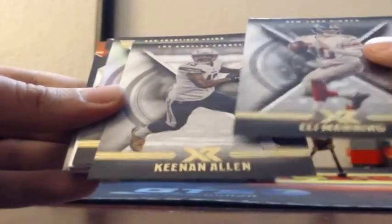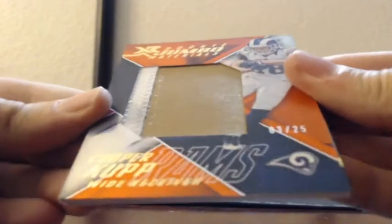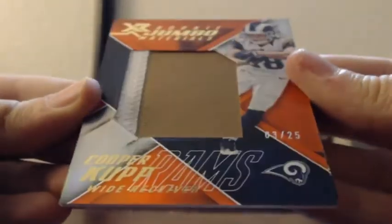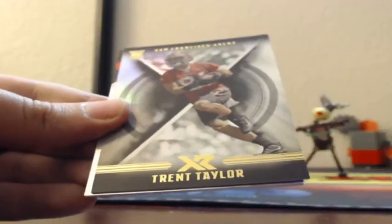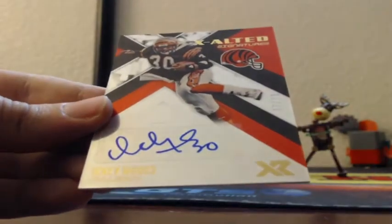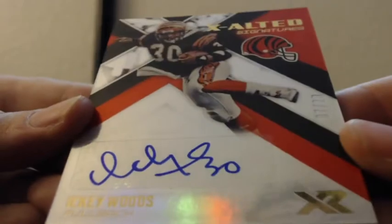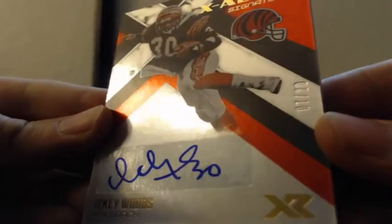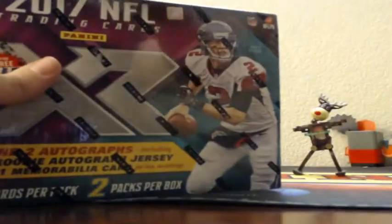Eli Manning, Keenan Allen. And we'll do the jersey, which is Cooper Kupp, 3 of 25, two-color giant patch in there for the LA Rams. Cooper Kupp. A little bit. Just a little bit. Ickey Woods, Exalted Signature, 7 of 20 for the Cincinnati Bengals. 7 of 20, cold cuts auto. Ickey Woods for the Bengals.